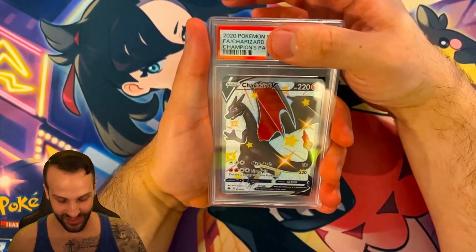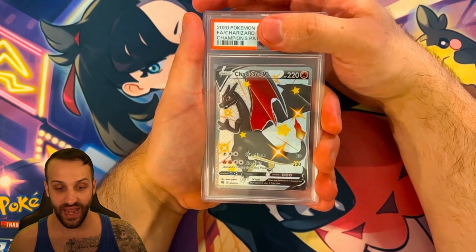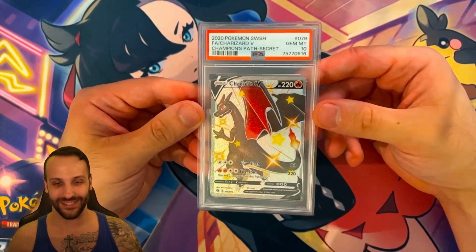So going in, I will tell you this. I thought it was a little off-centered left to right. It's really not terrible. Will they give us a 10? They gave us a 10, baby! Let's freaking go! Oh, man, that is so epic, man.